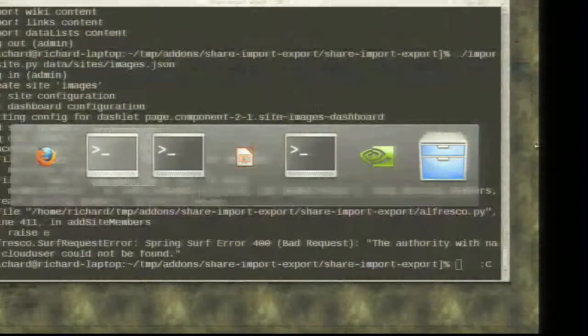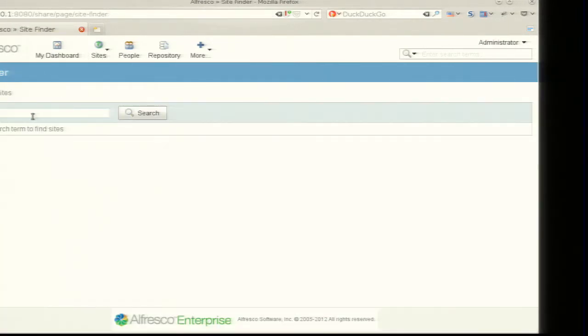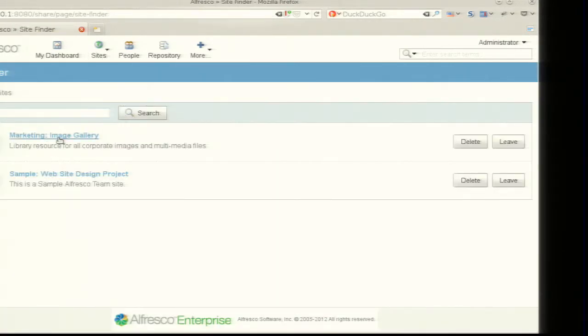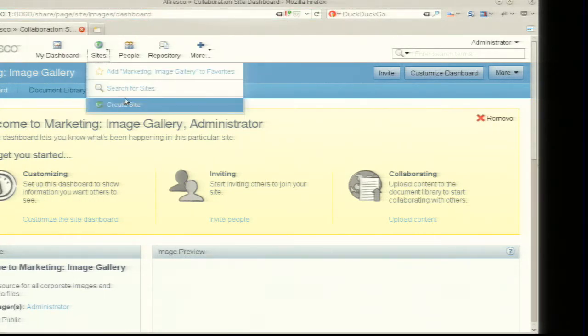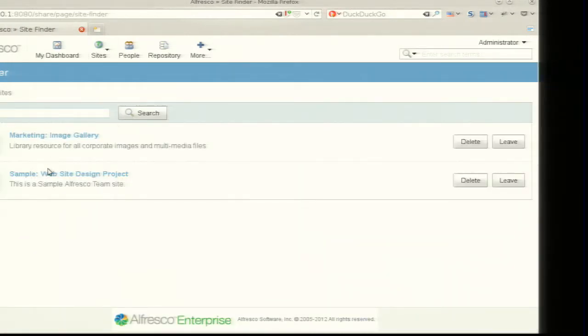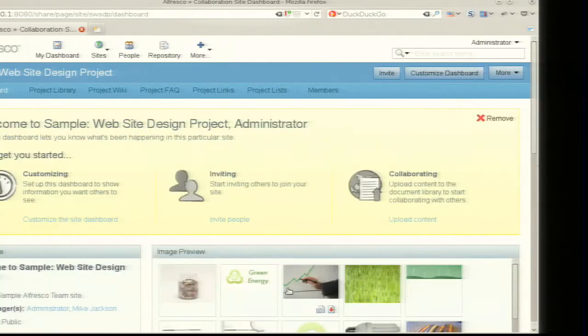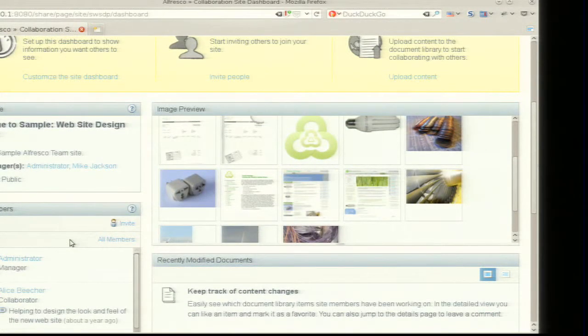So now, if we go into Alfresco Share, and we come up and say sites, search for sites. Let's just get the full list. We just created an image gallery, and the image gallery has everything it had before it had an error. Oh, and the sample website is back. So this is the one we purged and we brought back, and it's got all the same data and all the same users and all the same everything.